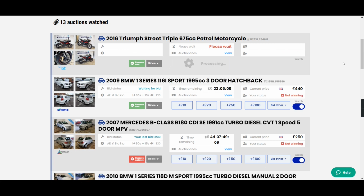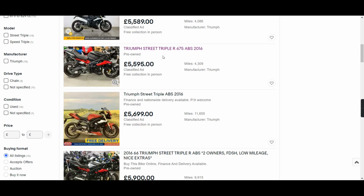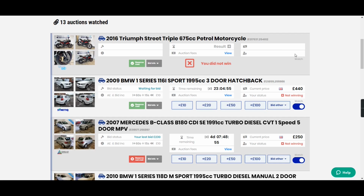Right, so it's finally sold at 443. So in fees, another 300 quid minimum. Delivery 200 quid, 4 grand plus 500 quid to fix it, 4.5 grand. As I said, for 5.5 grand, you can get one from a dealer with half the mileage that hasn't been crashed. I don't see the value in that.